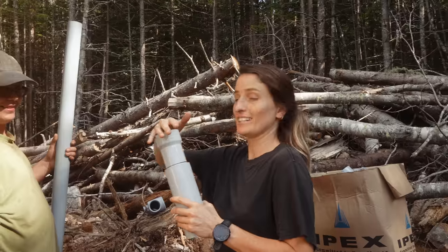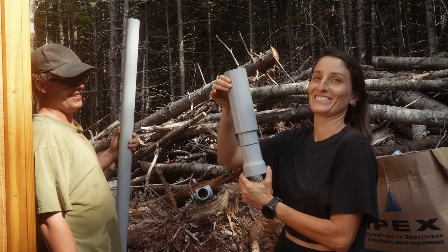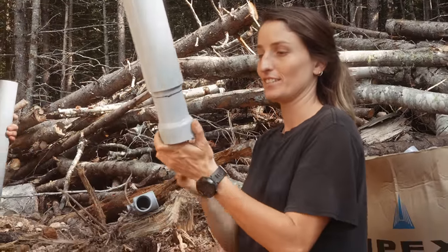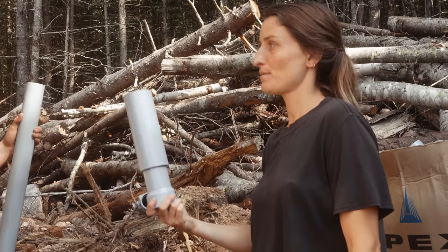What are you doing there, lady? This is an expansion joint. We live in Canada, and this is an expansion joint, because we live in Canada and our ground is constantly moving. So that's neat. This helps it not rip out of place, I believe Porter taught me.